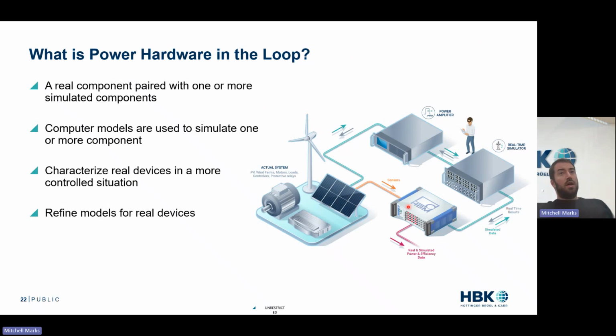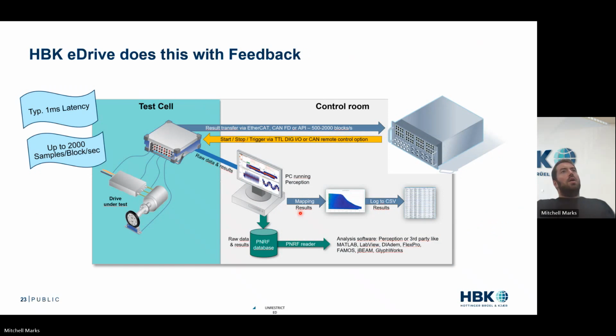Because we do our calculations in discrete time, we can feed everything back. We get that accuracy, we get that data recording, and we can offer that real-time feedback. So where does HBK eDrive fit with this? So we have our real-time computer. We're making the physical measurements on whatever is real. We're doing the calculations. We're offloading. These inverters are at kilohertz. We're taking that kilohertz information or megahertz data on kilohertz events, reducing that to 1 to 2 kilohertz calculations and feeding that back. This reduces the PC loading on the real-time computer, gives it a very high bandwidth feedback, and allows it to make decisions quickly.